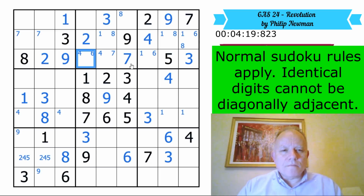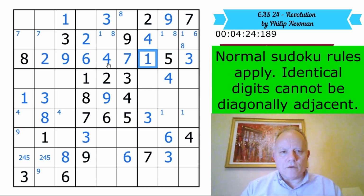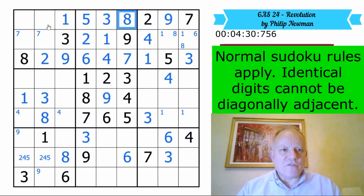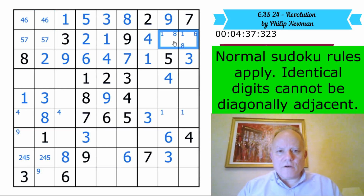Right. That makes this a 4. Yes, that makes this a 6. That unwinds that whole triple. Now 1 has to be here. Oh, that was very helpful, actually. Right. 5 and 8 there. A 4-6 pair there. This is a 5-7 pair. This is now 8 and 6, which I can put in.